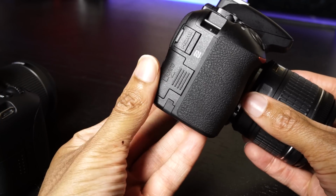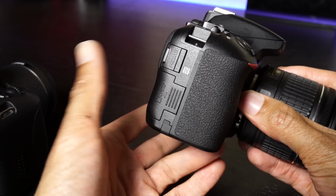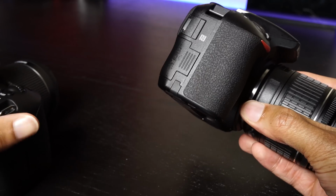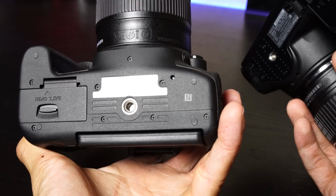In terms of wireless connectivity, this is where things get to be interesting. Both cameras have NFC. You can see the contact point on the Nikon is right here on the side. The Canon has that contact point down here on the bottom.